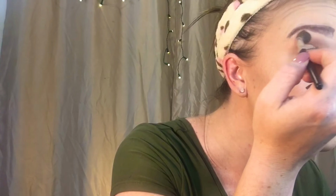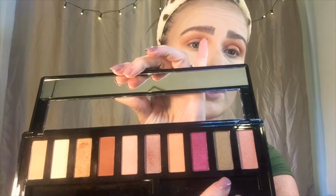So I'm going to dip just a little bit into our other matte shade, which is this brownish Wowie one. I'm barely trying to tap, but this is definitely a mess because I just want to build up a little color right here in the crease, and it is working pretty well. You can definitely see this color compared to the other one, but the fallout in this palette is unreal. It does look really pretty.